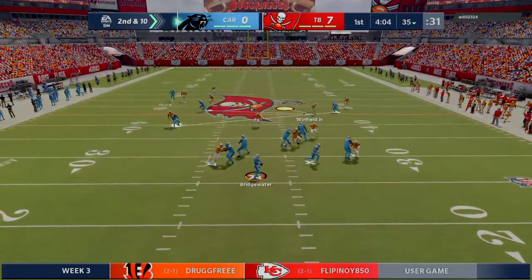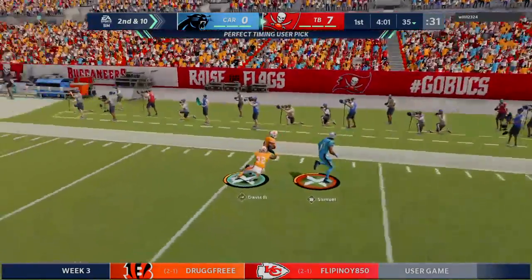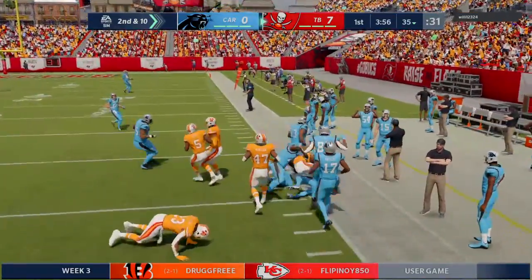A second down throw for Bridgewater. Winds up and lets it go for Samuel. Into a double team, and it's intercepted. Carlton Davis picks it. And some room to roam now.